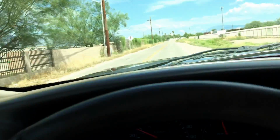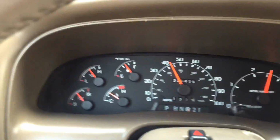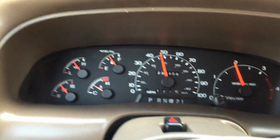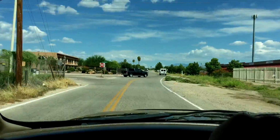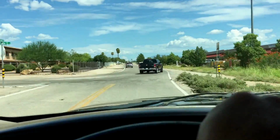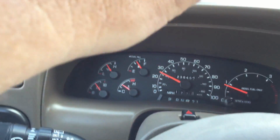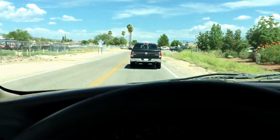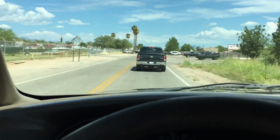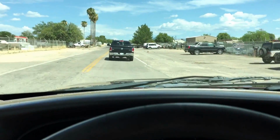Let's see what's good. All right. Big rig here. And the Dodge truck pulls in front of us. Perfect. Well, so much for getting it up to about 60. I think they got it to 60. That little brief run.